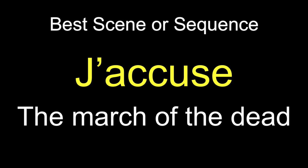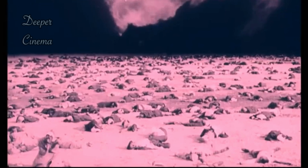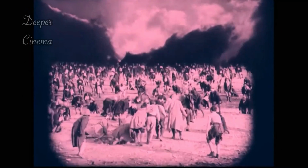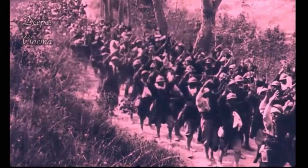J'accuse. The March of the Dead. This is a long sequence that first shows the dead awakening, and then coming to face the living to accuse them of dishonoring their memory, and everything they had fought for. Some people that were spared had done stupid things, or ignored their passing, or simply acted as if they had never lived in the first place, and tried to go on as if the war never happened.